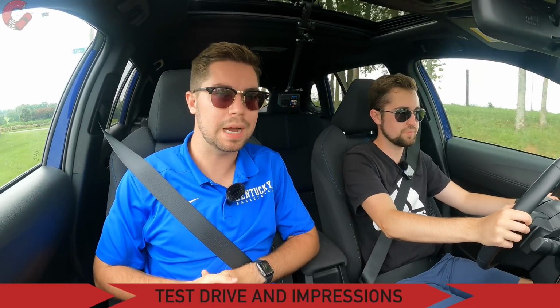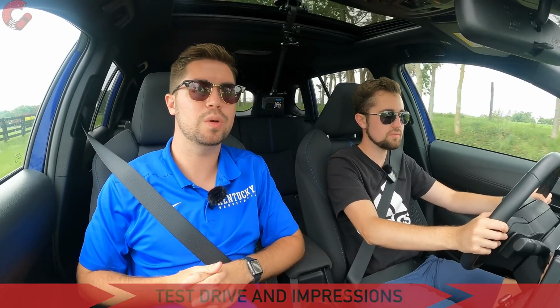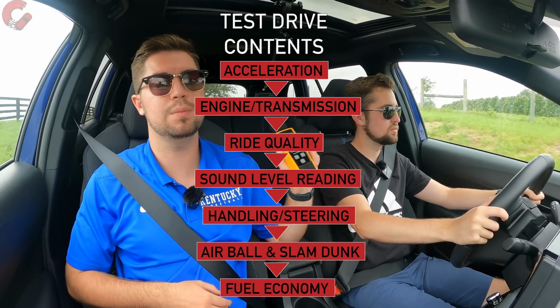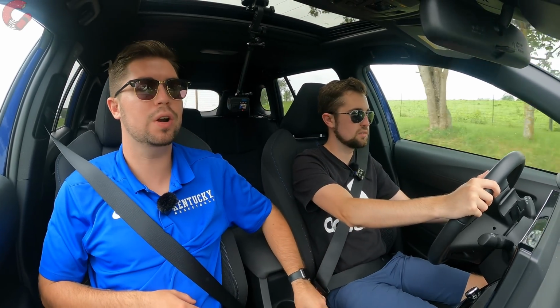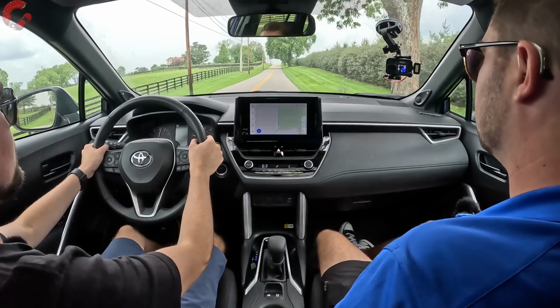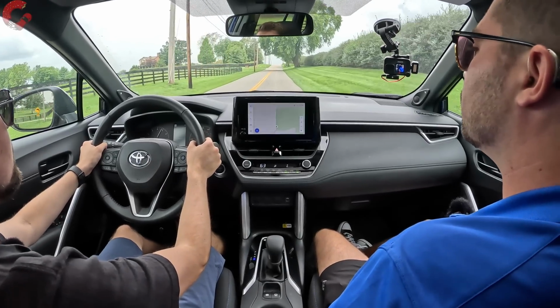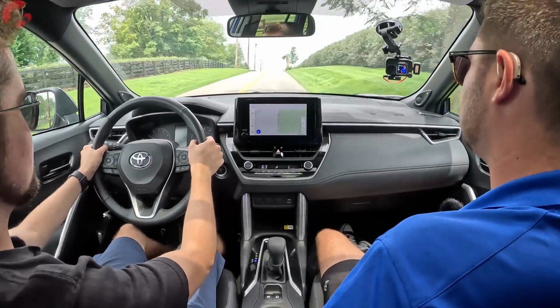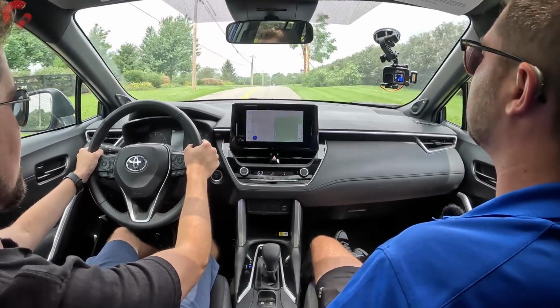Well guys, here we are behind the wheel of the all-new Toyota Corolla Cross Hybrid here in Kentucky. We're going to be doing a lot of different things, as you can see on the screen right now, including getting our signature sound level reading. But first, we will start out with a hard acceleration to see what this Corolla Cross Hybrid is capable of. And that is 60 miles per hour. Not bad. Not too bad.